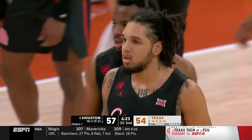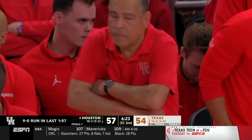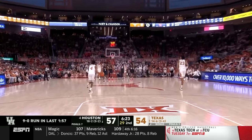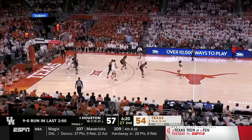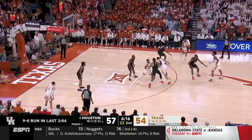Is you get the ball in the post to the big and look opposite. And it's something that Roberts has done very well. He's gotten better every year, John. He was not this kind of offensive player. Remember, he's a 5-year culture guy. A 9-0 Houston run, and they're back in front.